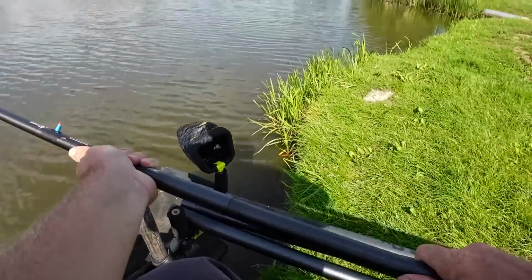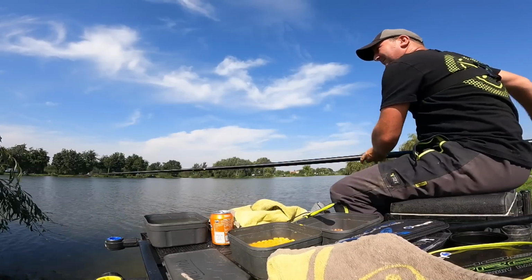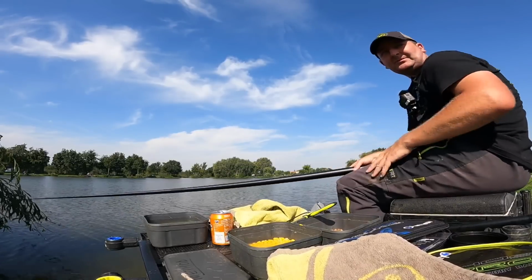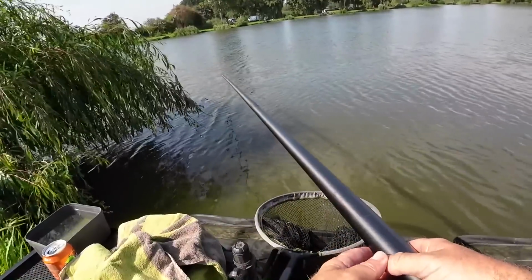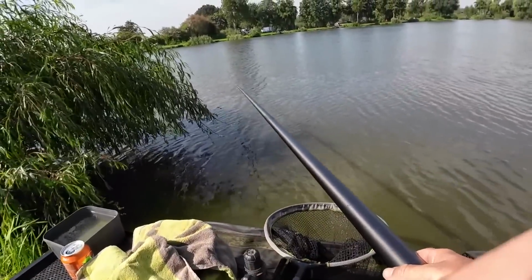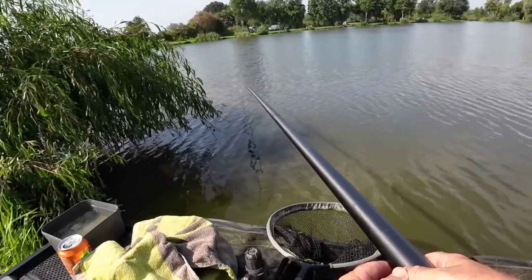Just gonna give it a couple more chances, and then I might try that shallow rig. I really don't know if I'm going to catch any as close as that. I mean, I could ship the pole on and go long and try and fish shallow that way. It might be worth a try if this doesn't get going. Well, I haven't fed my margin line yet.